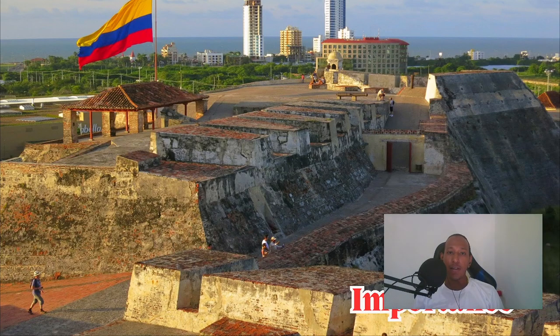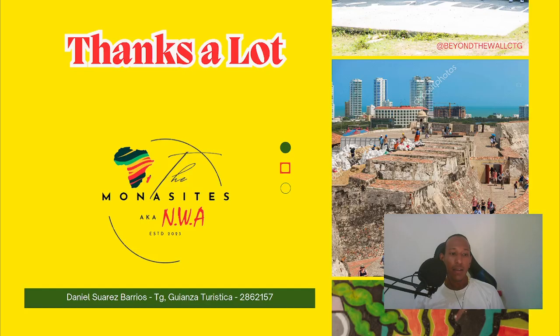Today the fortress is really important because it's a well-known place, and it's also one of the main destinations whenever you come to Cartagena to visit, just to take a picture and to say I was in Cartagena. This has been all about the San Felipe Fortress.